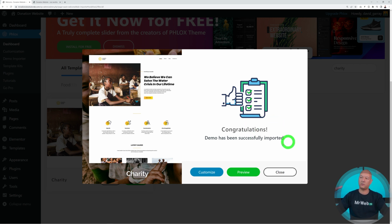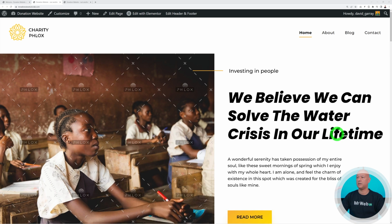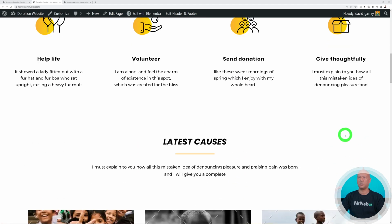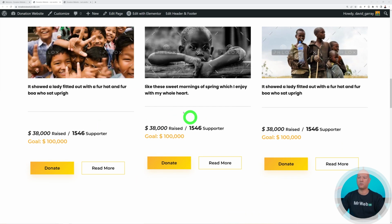As you can see, congratulations, the demo has been successfully imported. So now we can have a quick preview. So let's click on this green button here. And there you go, guys. As you can see, that looks absolutely fantastic and very professional already. Now, all the images, like we said, have a watermark on them, but it doesn't matter again because we're going to replace that with our own images, and we're going to take care of our donation plugin as well. So let's go ahead with this now.